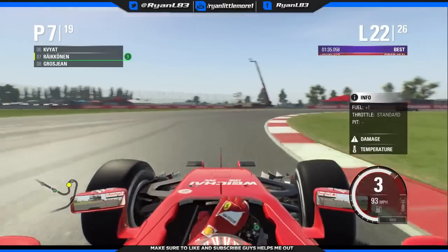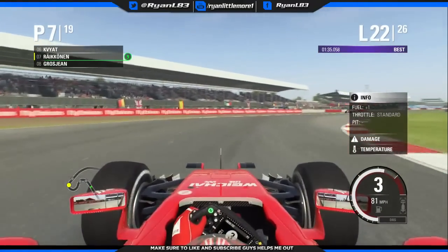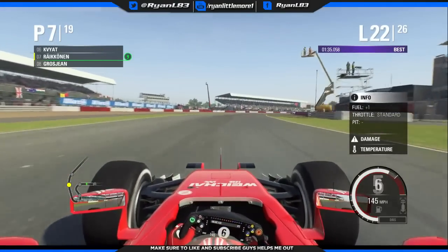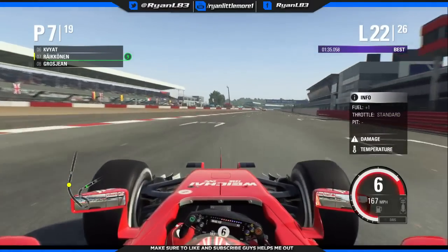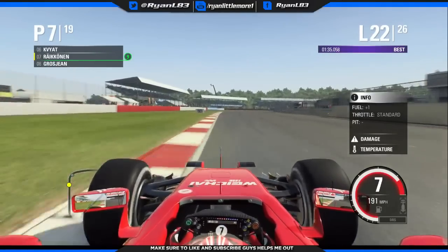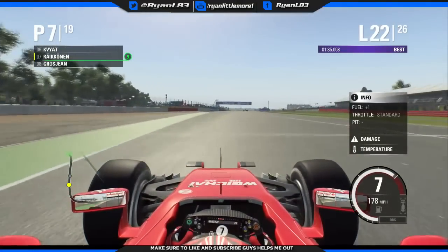As we're hunting down Kvyat in front of us. Okay, there's 10 kilos of fuel left. 10 kilos of fuel. Plus we may have to save fuel at some point as well. So my main aim is to get past Kvyat and then fuel save, depending on the gap to Massa, who's in front of Kvyat at the minute. So we'll see.